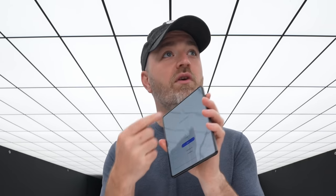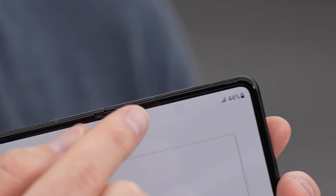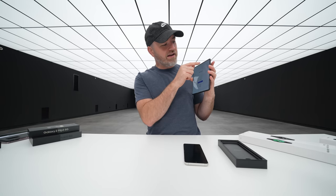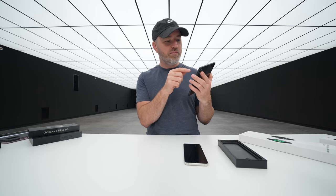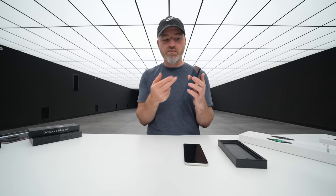Oh, that's because this is one of the true under display situations. Wow. It kind of hides the front facing camera ever so slightly. So it's a little bit less offensive than having a hole punch.